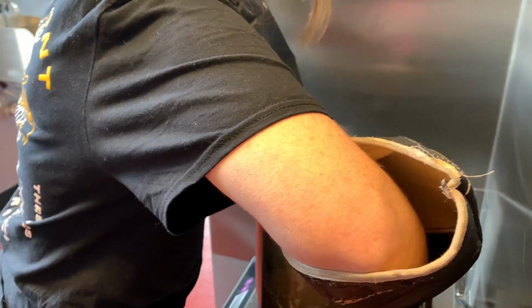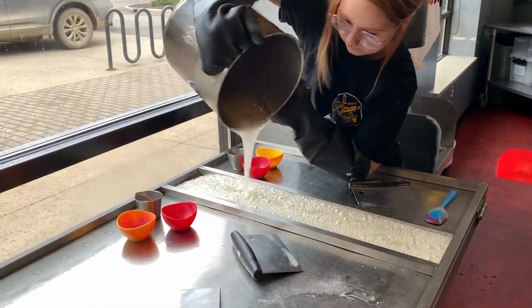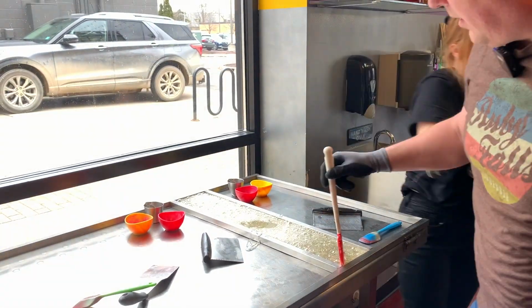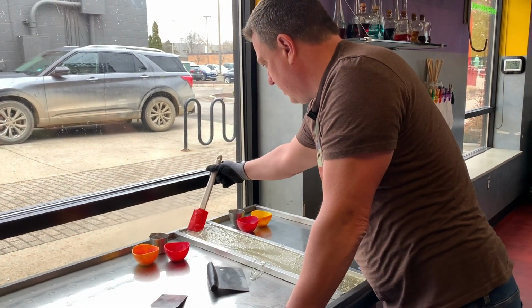All right, so we got to the hard crack stage here. Paige is going to pour this out. It's very, very hot right now, so we want to be very, very careful. So I'm going to carefully scrape out almost as much of the candy as I can get out of here. So the hard crack stage, we pull at 315 degrees.